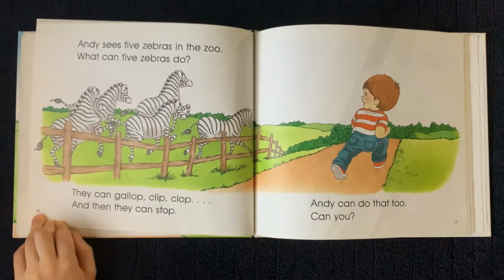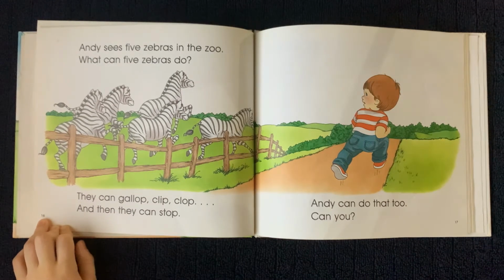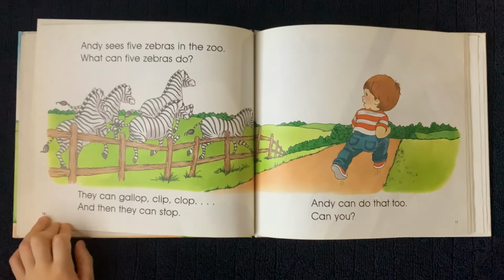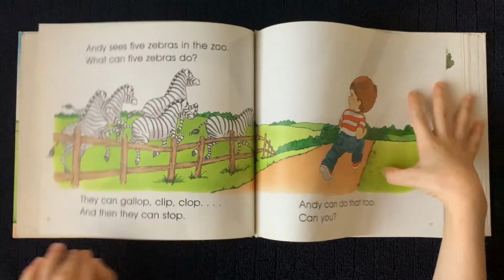Andy sees five zebras in the zoo. What can five zebras do? They can gallop, clip, clop, and then they can stop. Andy can do that too. Can you?